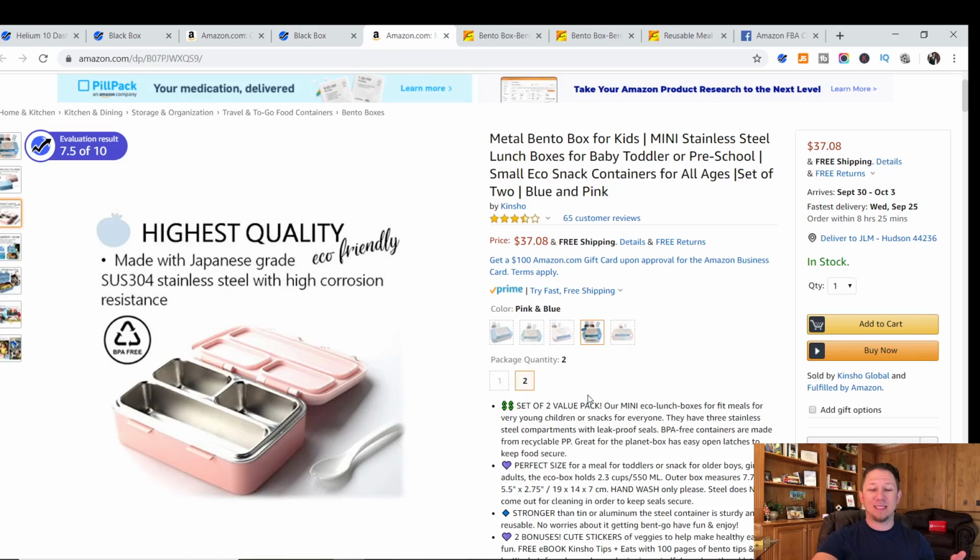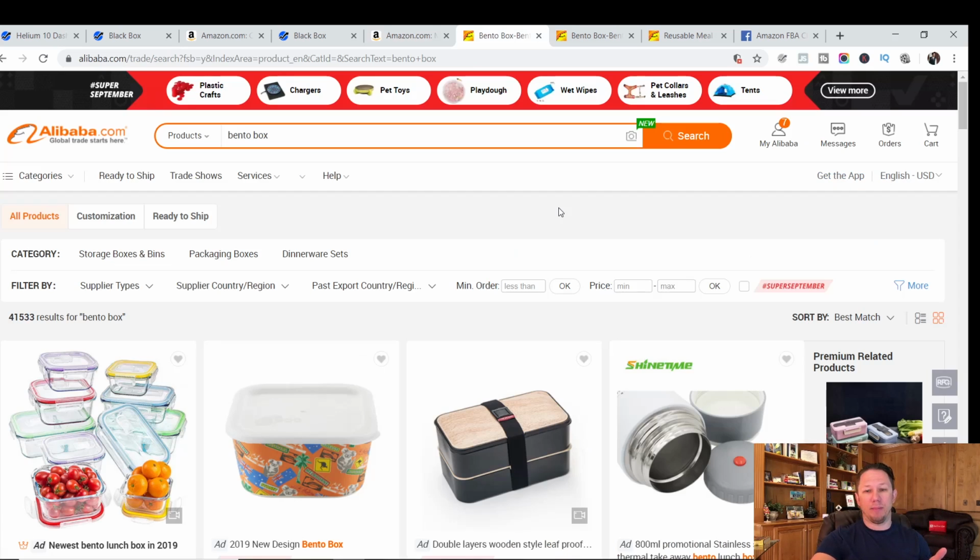So the next step you want to do is find a manufacturer to make a product like this so you can sell a product like this also. And the main way to do that is on a website called Alibaba.com. So we're on Alibaba.com. Alibaba is a billion dollar company from China. They're basically like the Amazon for manufacturers. So you go in there and you search a product, and it's going to show you all the manufacturers or all the suppliers that make that type of product. And like I said, they're worth billions of dollars.